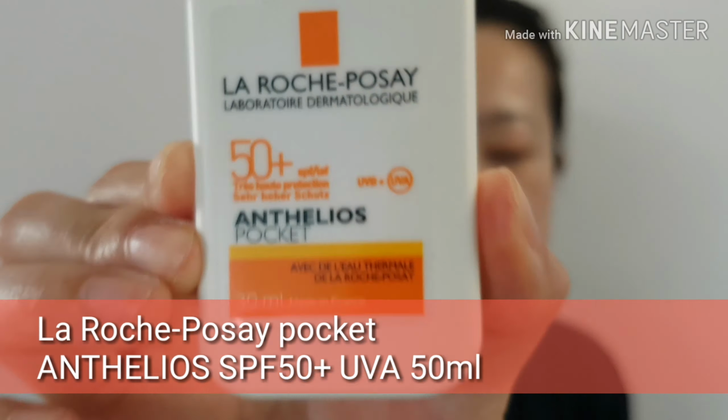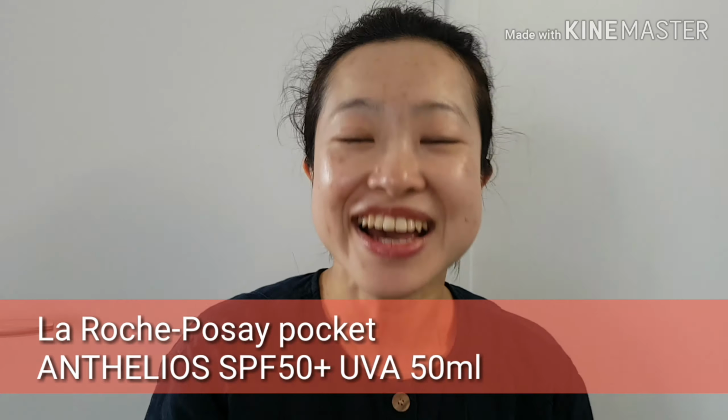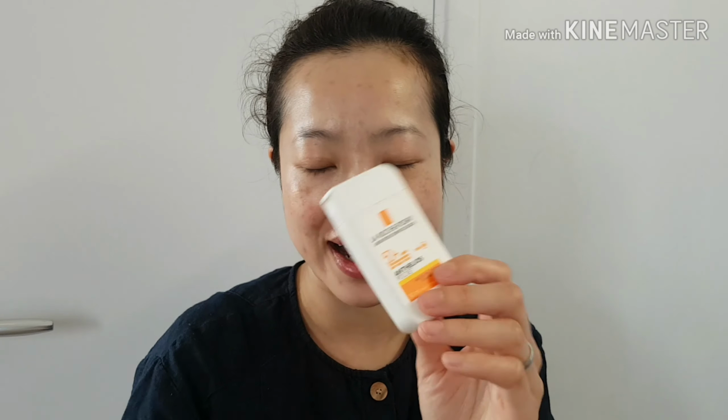Up next is La Roche-Posay again. This is the pocket size. Do not buy this. It is so horrible. Okay, maybe not as horrible as this one, because this one I could put over my eyes and I won't tear. Now, why I think this one is horrible is because it's an oily mess. Okay, and I have dehydrated skin and I still think it's an oily mess. It slides on the face.